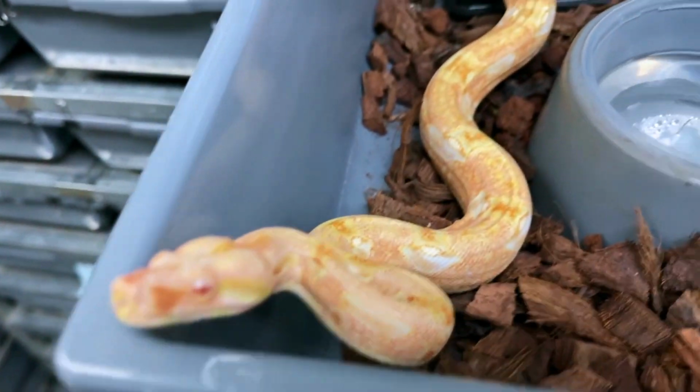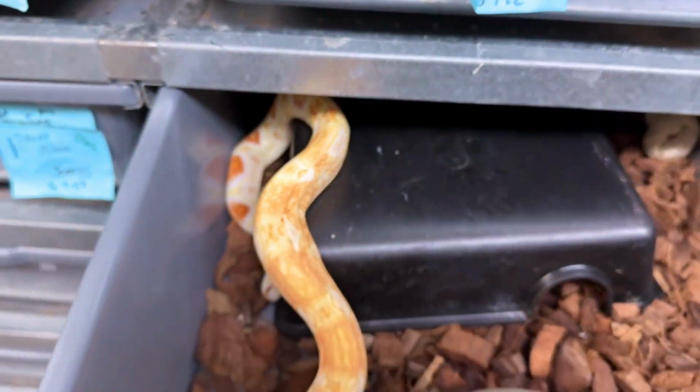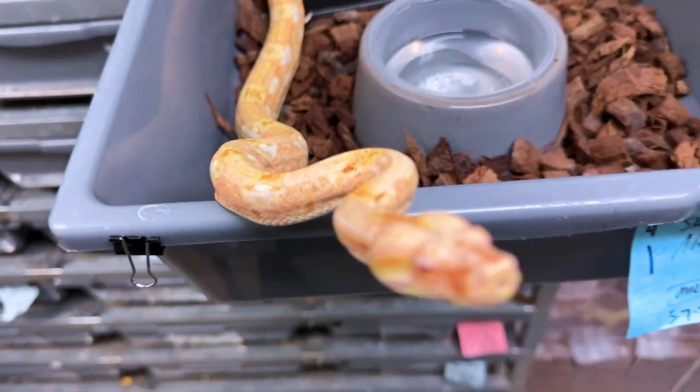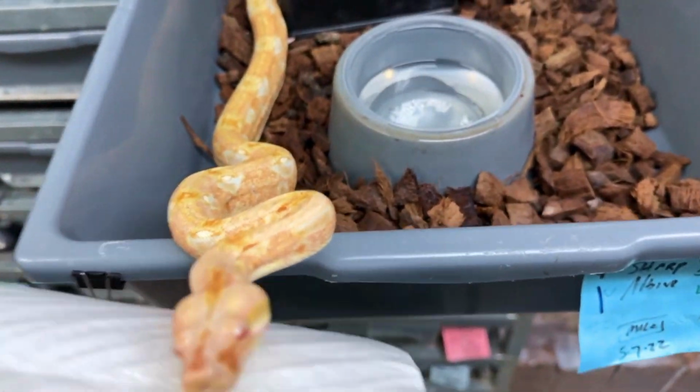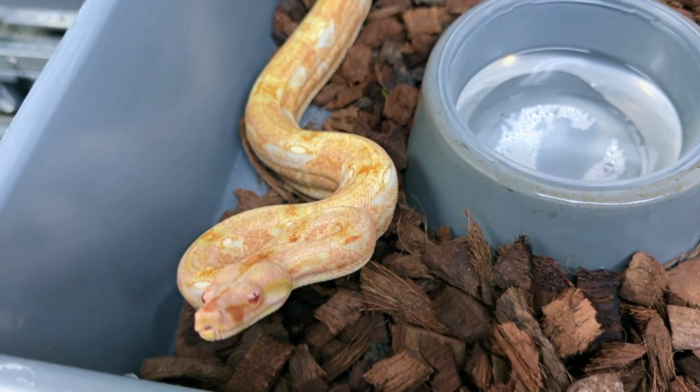And some of them have this yellowish, and I think they could be jungle in here. I think this one's probably jungle. Yeah, he's trying to get me. Get in there, get in there. So that's a blue line jungle Sunglow.